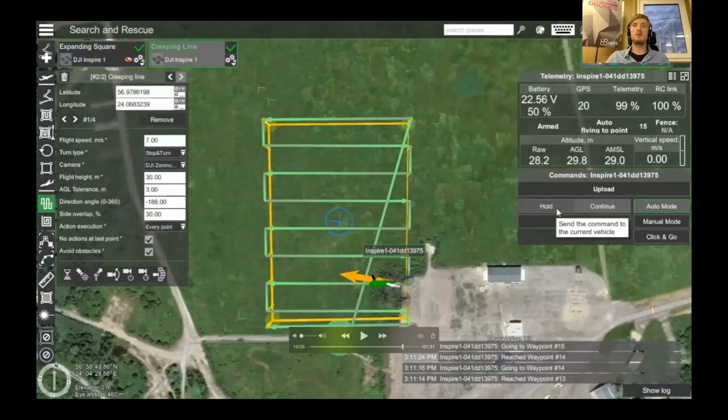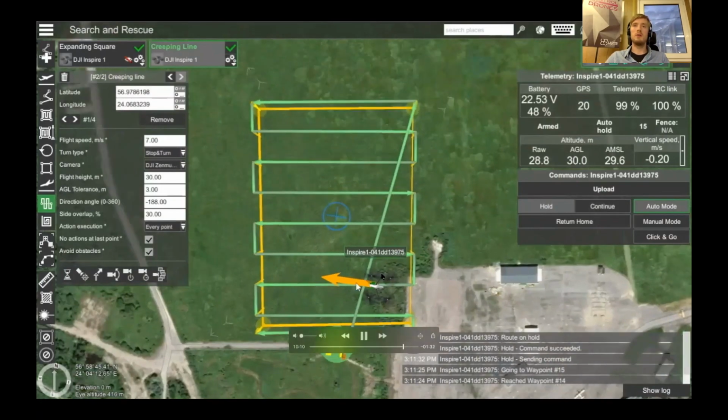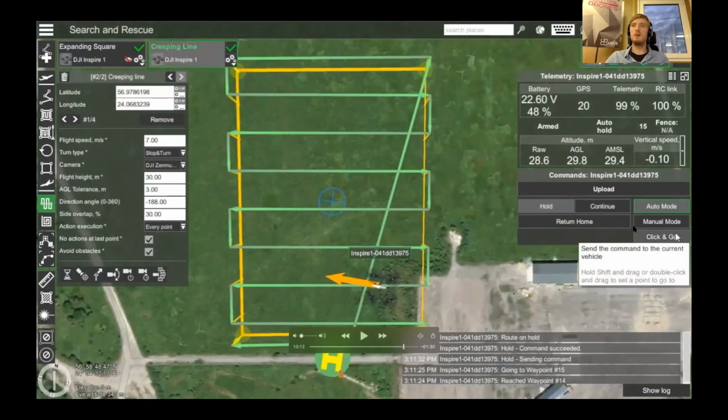Okay, and I think here it's already on the path where the target is. So again, as previously, hold command is initiated, so the drone is being put on hold. But earlier, if I can remind you, in the first segment when we flew the expanding square, I just manually flew the drone to the location.